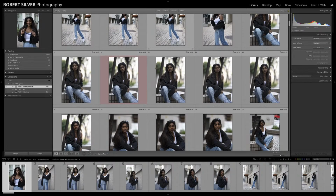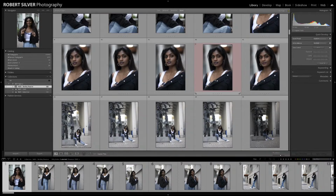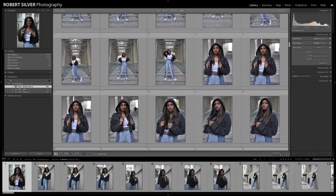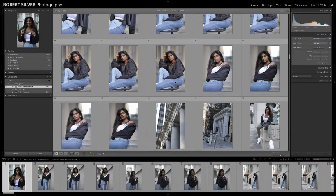So these are all natural light. I've already favored the images that she chose for her portfolio and for her website. And that's what we're going to end up editing today.